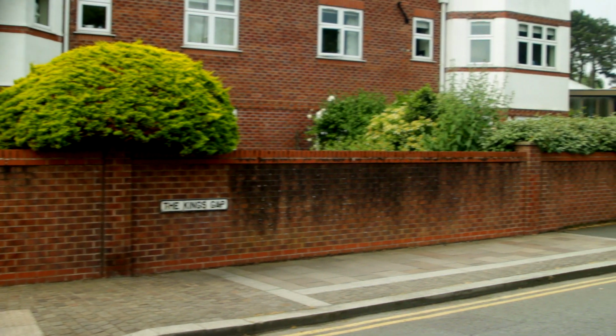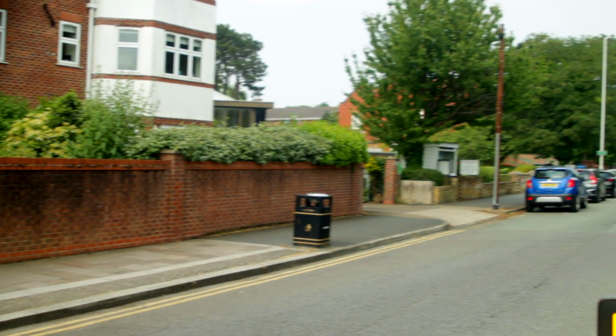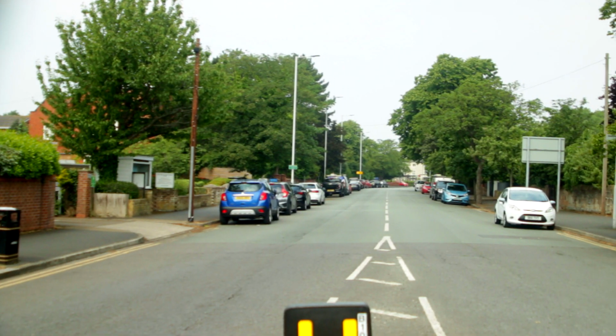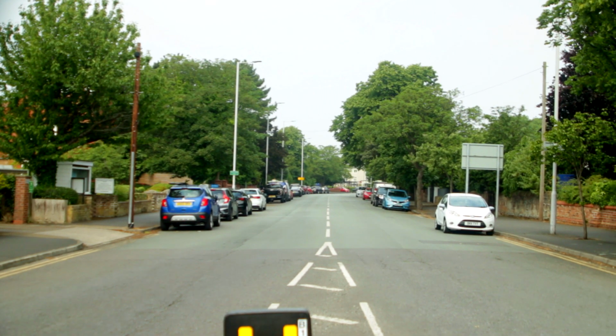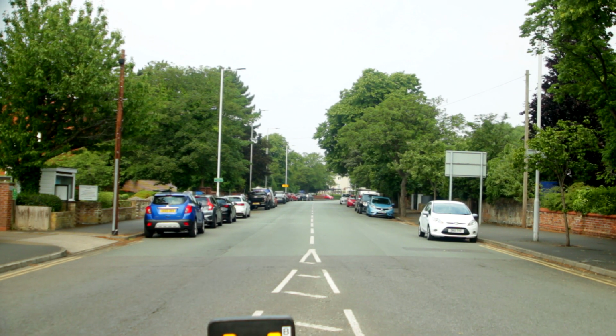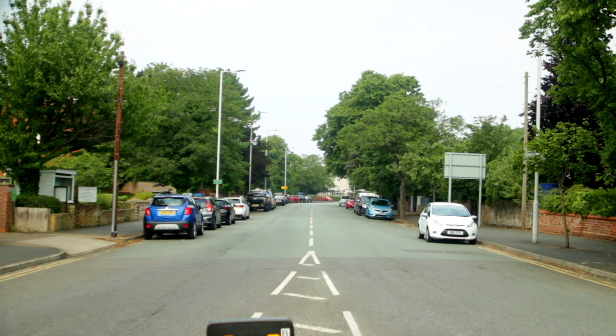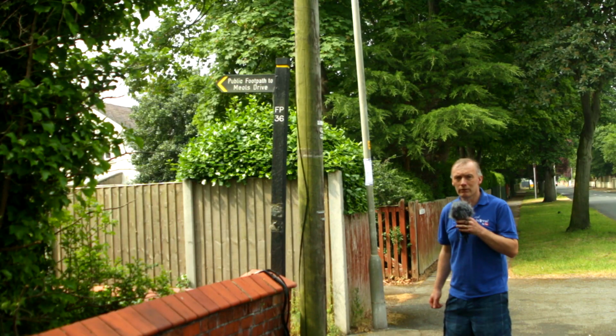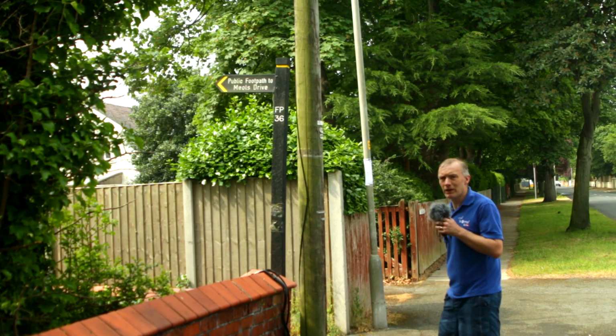Now further down Kings Gap, just on the left, is Stanley Road, and down Stanley Road is the first green and second tee of the Open, and also access to a public footpath, which we're going to try and find now to get on to the course. Well, I found it. Come on, let's go.